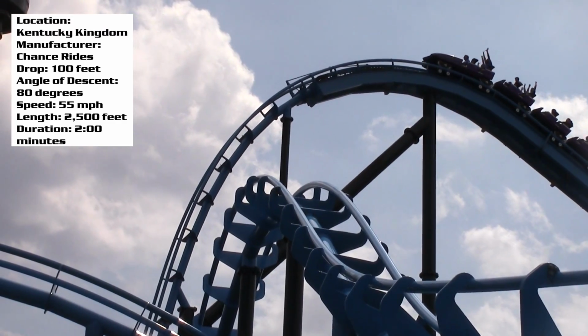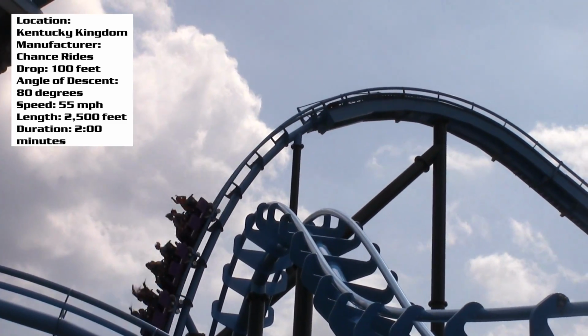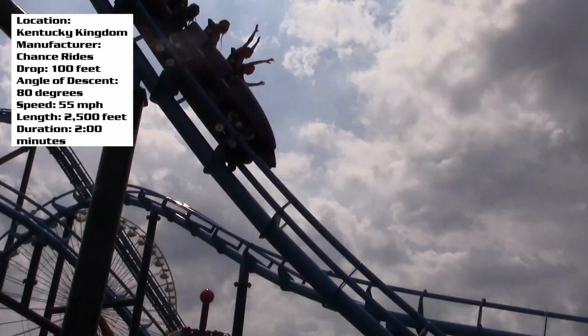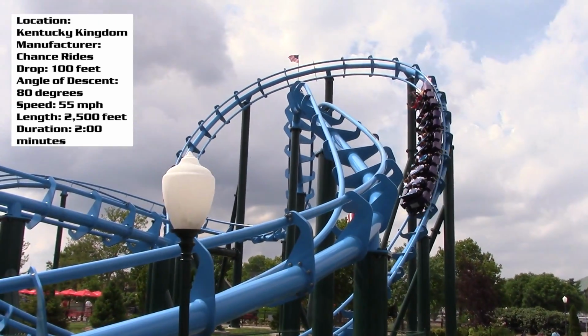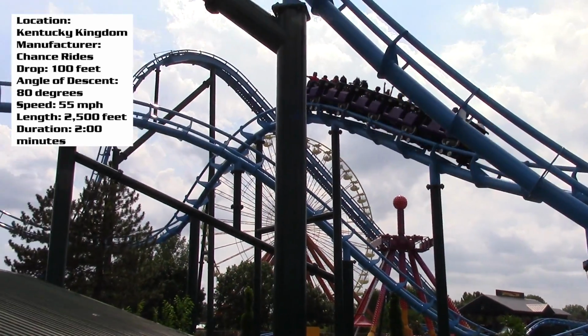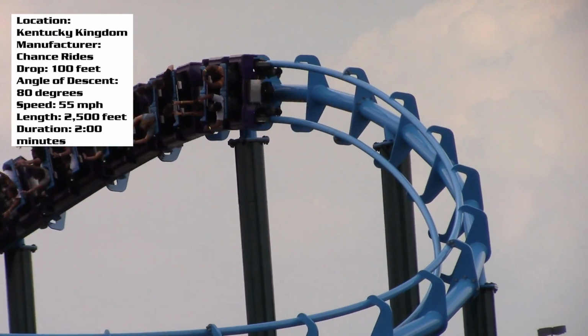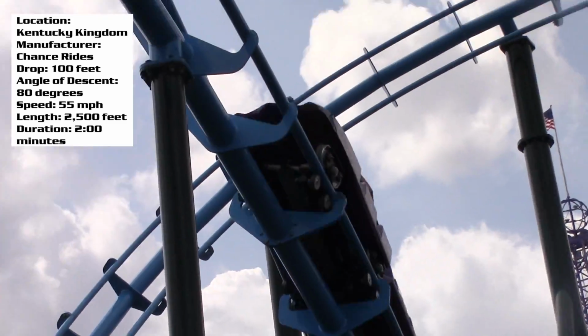This is a great roller coaster for smaller parks and even larger parks. They don't require a crap ton of space, and I'm sure if Chance Rides built more of these, they would come up with different layouts. But since this is the only one of its kind, it is so cool. It's like a mini Phantom's Revenge. And if you've ridden Phantom's Revenge, then you know how awesome that coaster is.